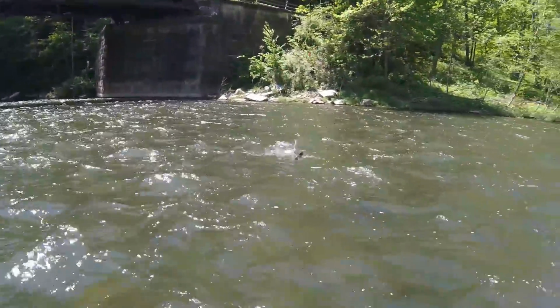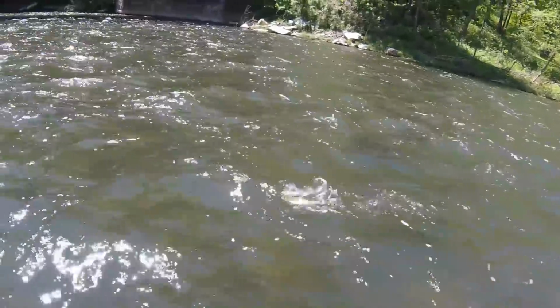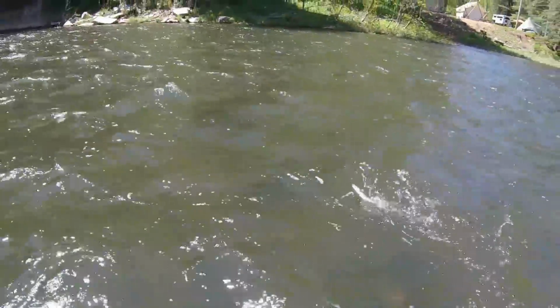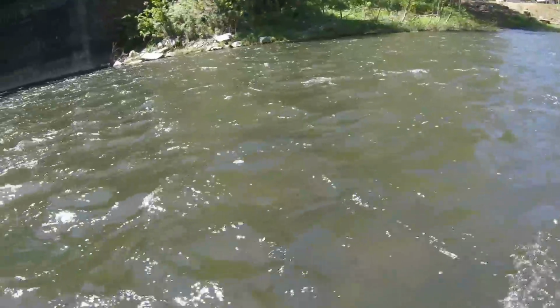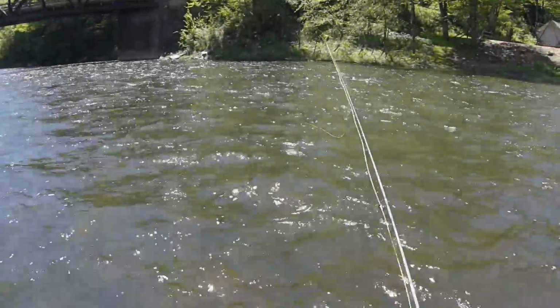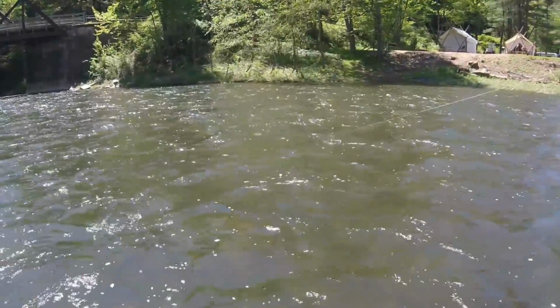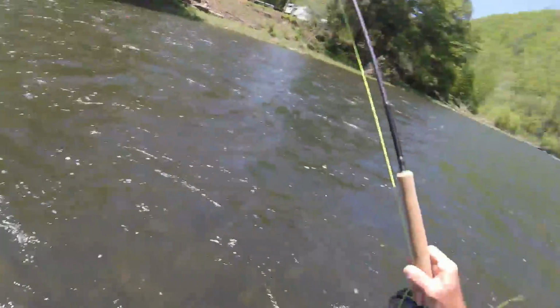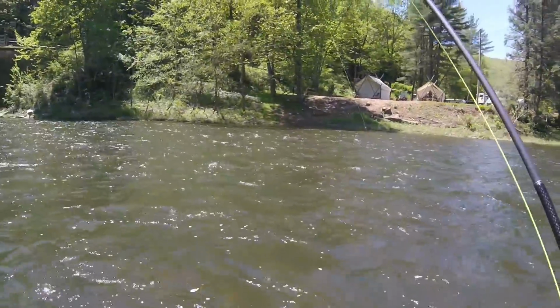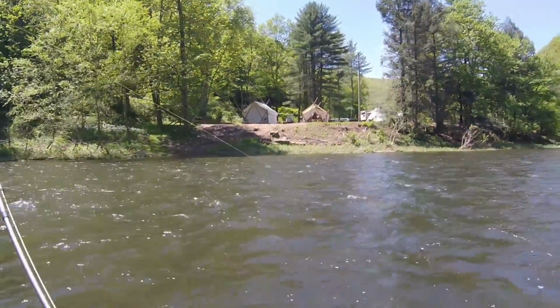Here he goes, another one. Dang, look at that. These fish are keyed on, and that's on the big brown stone, too. Ooh, tangling up my whole rig. That's not cool, fish. Okay. Get this out of here. There he goes. I hope I got you guys on. Yes, I do. On the big brown stone.